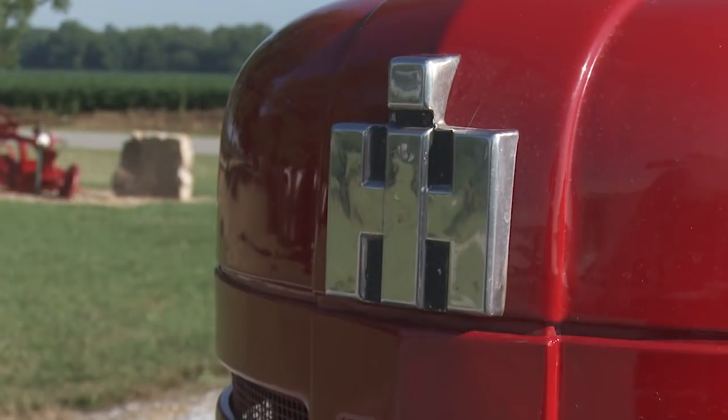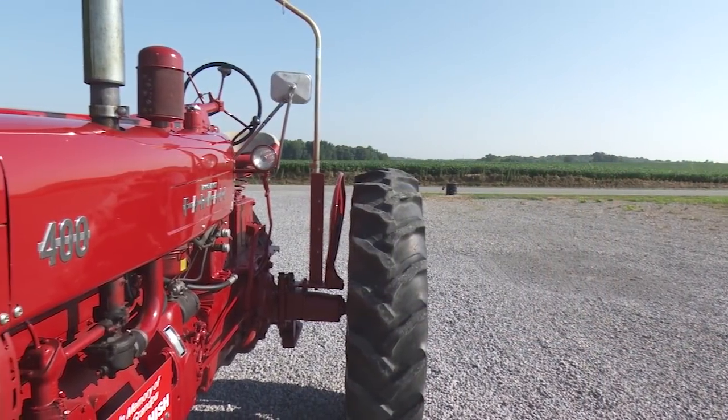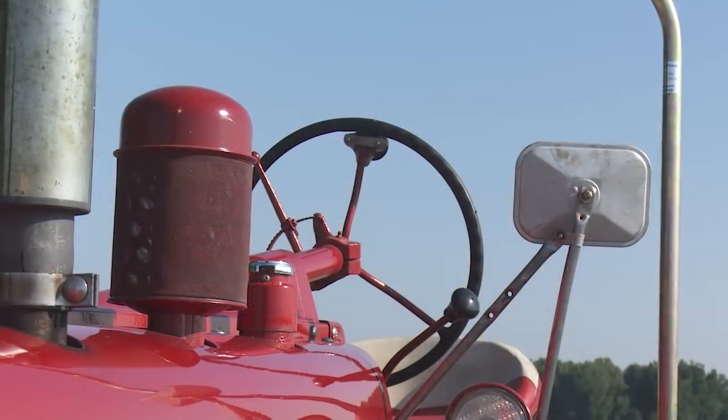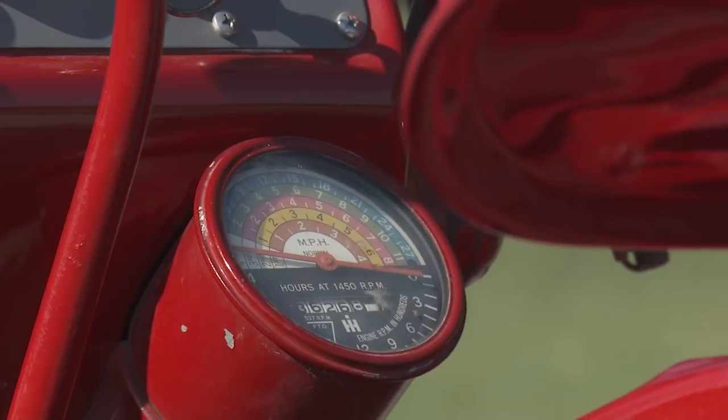Yes, it's been completely restored. Oil leaks fixed, it's been overhauled, new paint job, and newer tires. Tires are getting worn again, but it's because I use it. We still use it around on the farm.